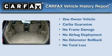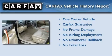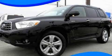This crossover has had only one owner, and it qualifies for the Carfax buyback guarantee. Stop by today and test drive this automobile for yourself.